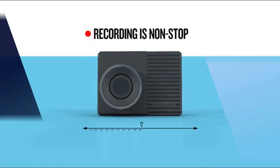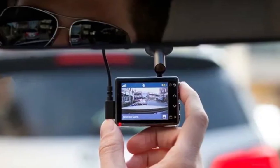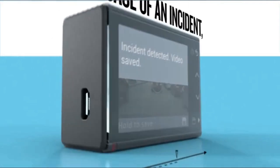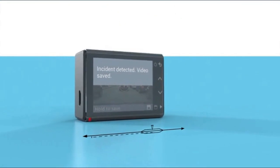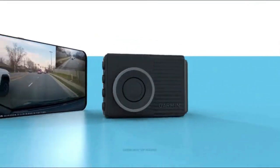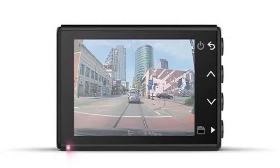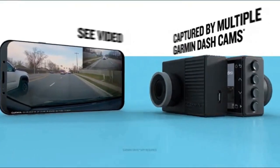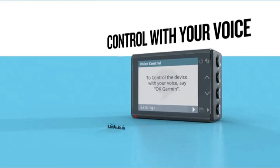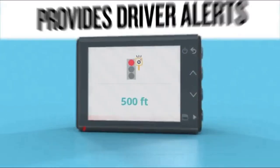Number 2. Garmin Dash Cam 66W. This compact and discreet dash camera is perfect for capturing all of your driving experiences. The extra-wide 180-degree field of view captures crisp 1440p footage, and Garmin Clarity HDR provides increased detail in low-light situations. This means that you'll be able to see everything that's happening on the road, even at night or in low-light conditions.